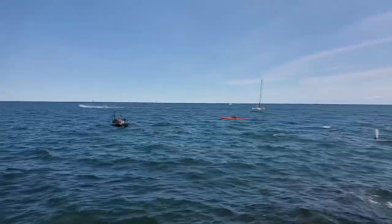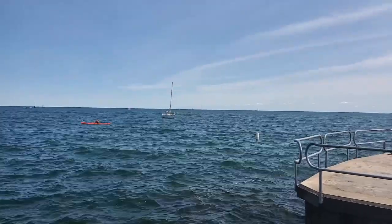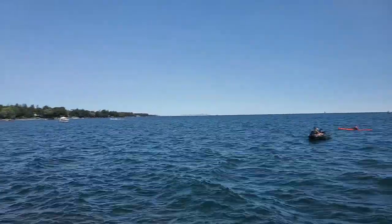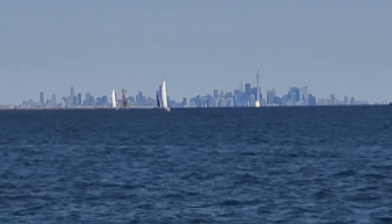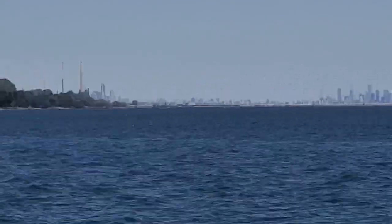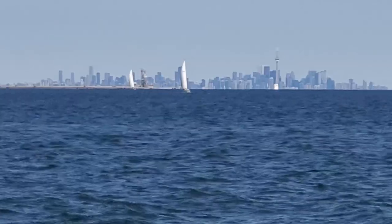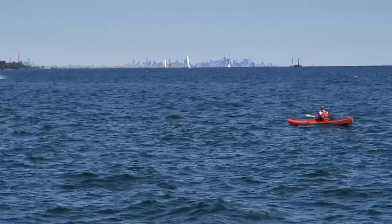Lots of action on the water today. It's a nice color kayak. I wonder if they rent kayaks here, or if people own them. And then over in the distance is downtown Toronto. There's the CN Tower. Out on their sailboats. Very nice.